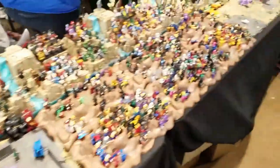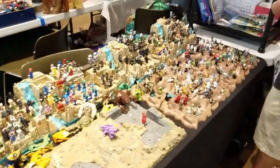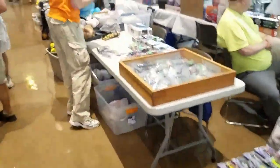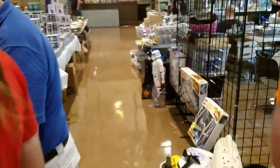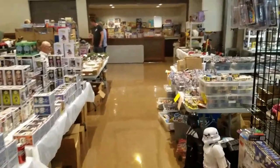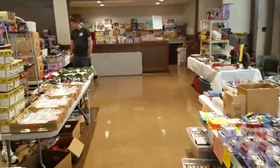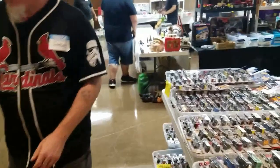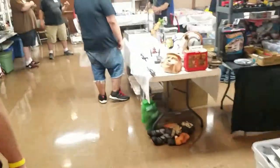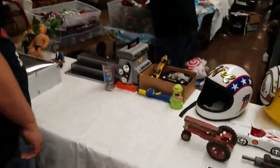Lego Town. There's board games there at the very end of the shot there. They also have VHS cassettes in there. I'm going to walk over here to show you all the Funko Wall where I was able to get John Hammond. Slimer!